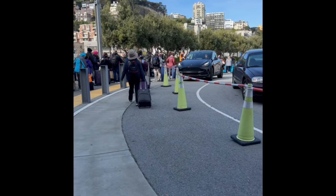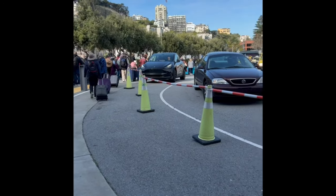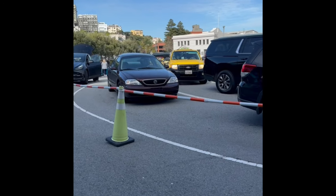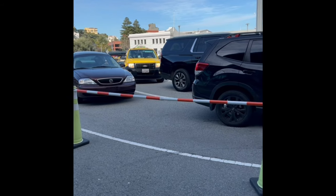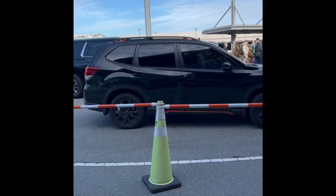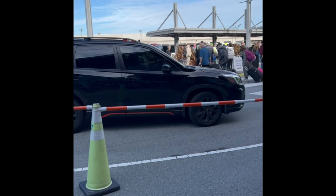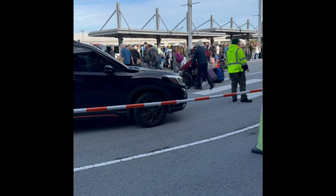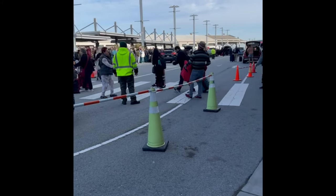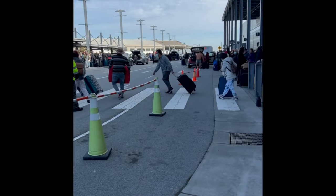So here is the taxi line where you can pick up a taxi before it enters the area where passengers are dropped off or picked up by other drivers. As we swing around, you can see those passengers waiting on the left side of the street. That's where you'll go after you get off the ship at the end of your cruise.